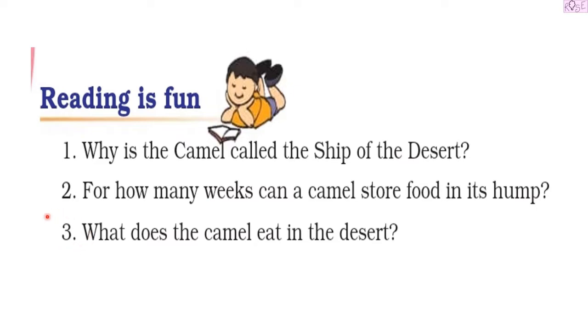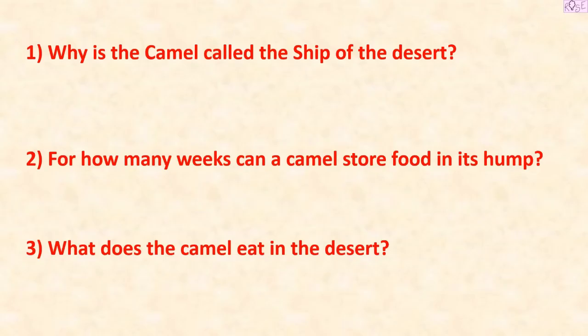Last question is, what does the camel eat in the desert? So we have to tell them what does the camel eat in the desert. Okay, so these are the 3 questions that we are going to do today. Yes, so are you ready to answer them? So let's go.